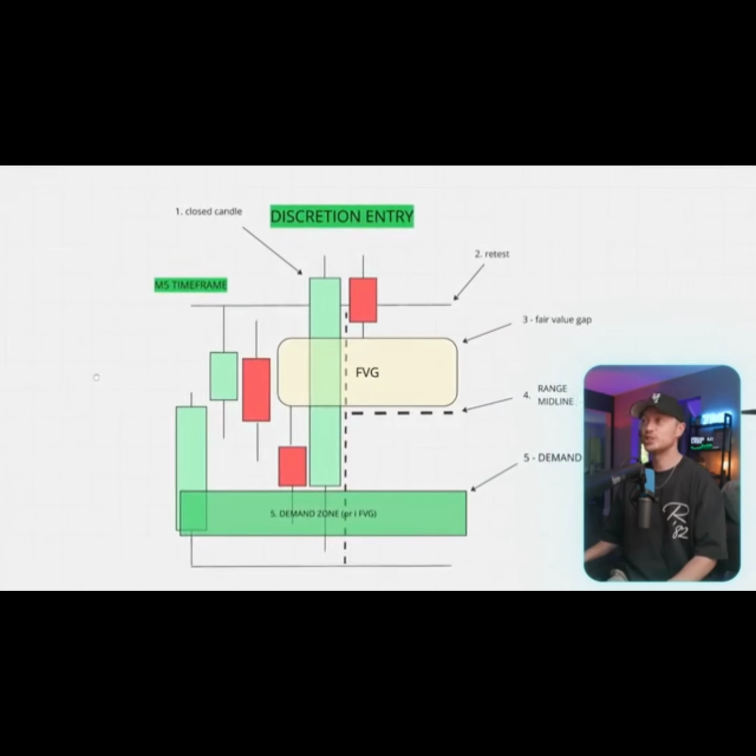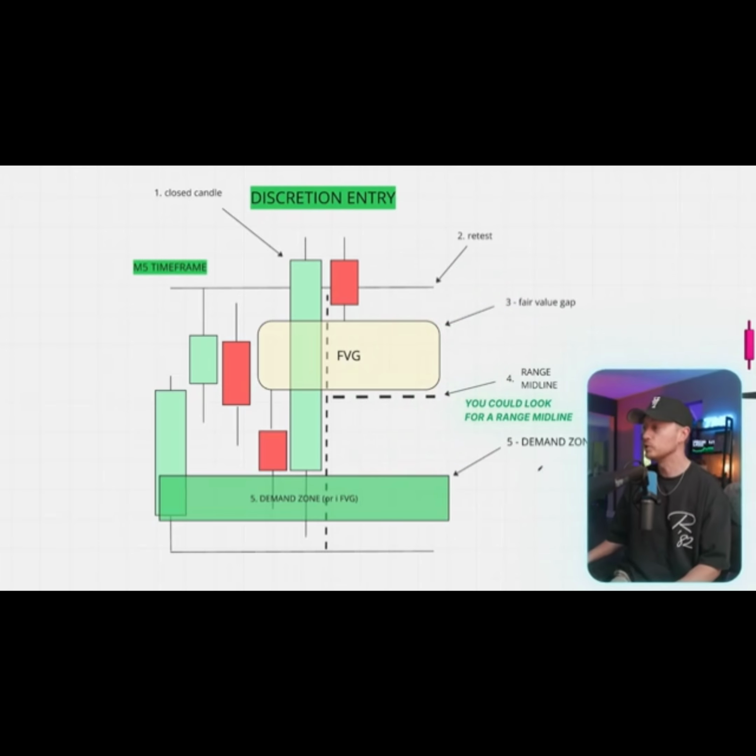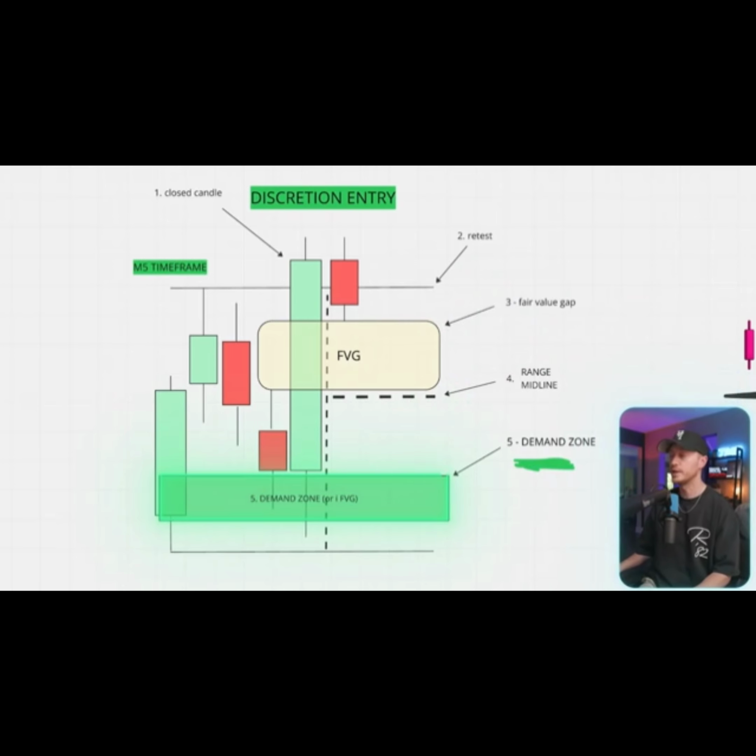The next is the discretionary entry. There's so many places to enter a trade. You could enter at the top, you could enter at the retest, you could look for a fair value gap, a range midline, but most of the time I'm looking for a demand zone or a supply zone. That's when we have an aggressive push out of an area and then price retraces back to that area.